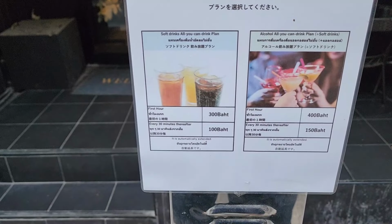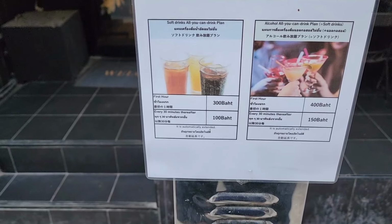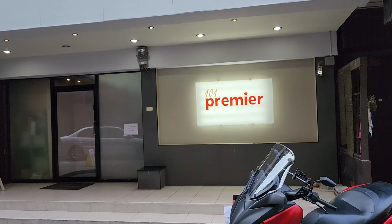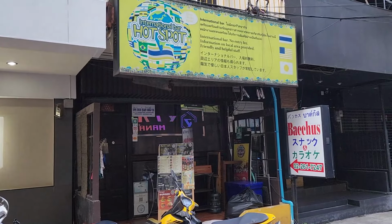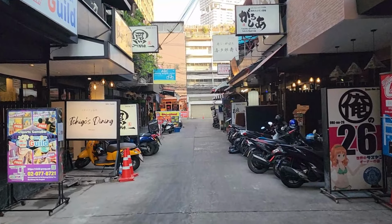Okay, this bar says it's 300 baht for your first hour of drinks and then 100 baht every 30 minutes thereafter. And this is kind of a notorious massage place, 101 Premier, next to the International Bar hotspot. No entry fee, friendly and helpful staff, it says. And that's my Soi 26.